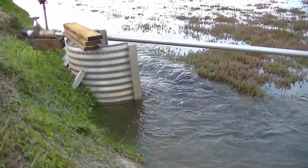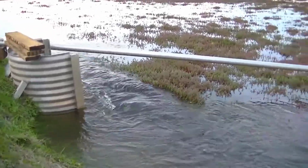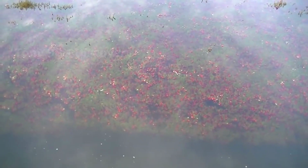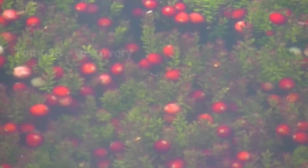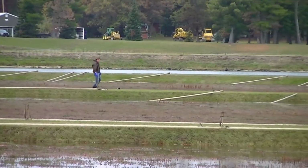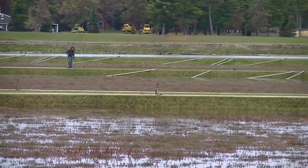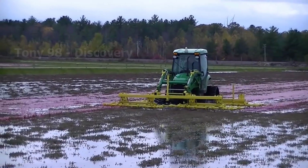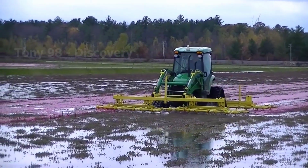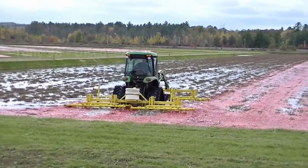The cranberry harvest season usually lasts from mid-September to the end of October, just in time for Thanksgiving. To prepare for the harvest, water is pumped into the cranberry swamps. Ripe cranberries can be soaked in water for up to 2 weeks before harvesting. This machine will be used to make billions of cranberries float to the surface.